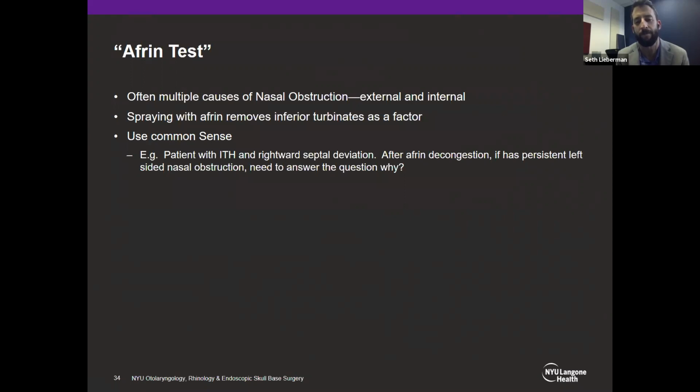Seth, we just got a question from one of my colleagues at the Westside practice. Is this something that primary care physicians should consider doing in the outpatient setting, Seth or Rich? Is it worth having some Afrin around and doing this test? Your thoughts about that? I think it's an easy enough thing to do. I wouldn't say it's obligatory. For the most part, patients who have nasal obstruction, you can assume it's a combination of their septum, their turbinates, and then maybe some of these internal and external nasal valve problems.